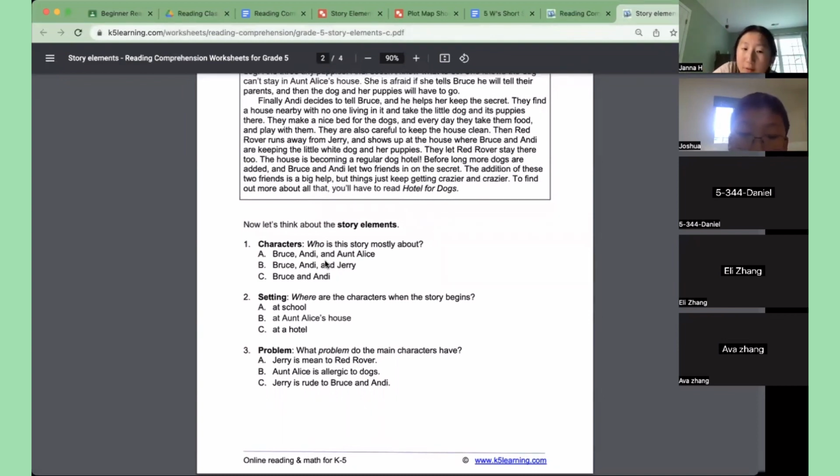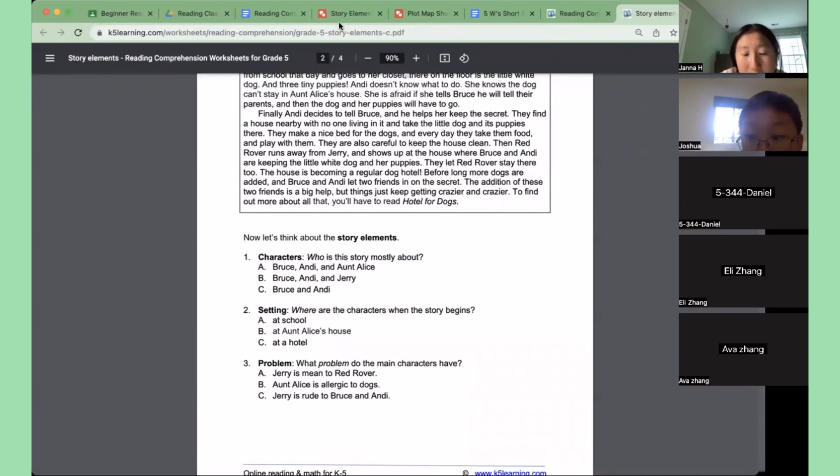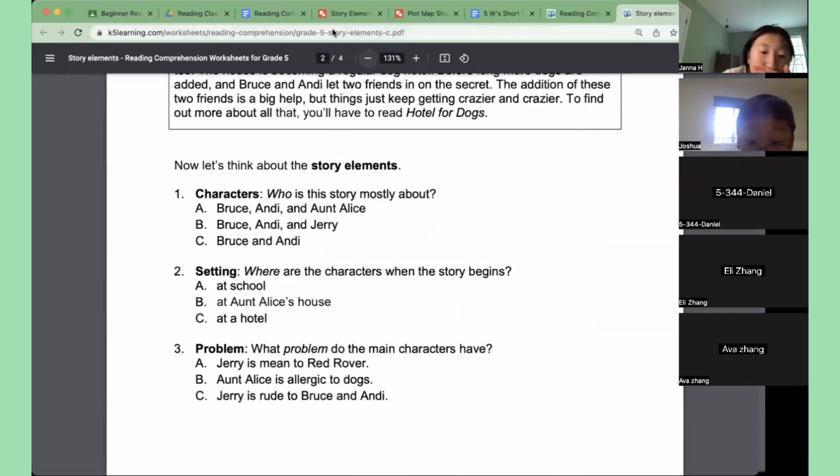So the first few problems are about story elements. So characters, who's this story mostly about? Bruce and Andy. So yeah, letter C. Okay, next, where are the characters when the story begins? At Aunt Alice's house. Good. So if you remember, they were at Aunt Alice's house, and that's why they couldn't keep dogs, because she's allergic. And what problem do the main characters have? B.